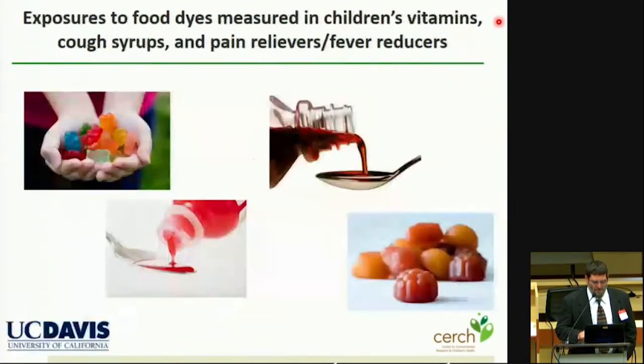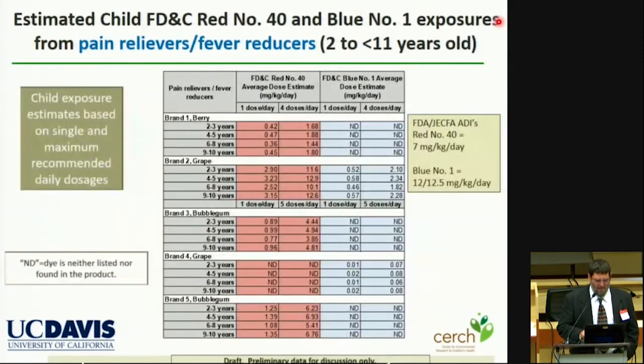exposures to. So the next piece of this was to look at the food dyes measured in the vitamins and cough syrups and pain relievers. And we just heard about the analytical work that underlies this analysis. So here we're presenting some of the exposure information for Red 40 and Blue 1. And as noted before, those were the two dominant colors in the syrups that we looked at, both in terms of pain relievers and fever reducers.